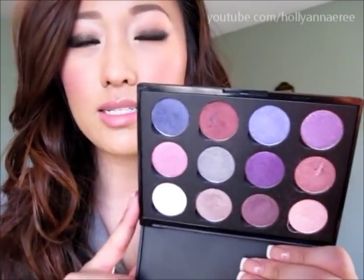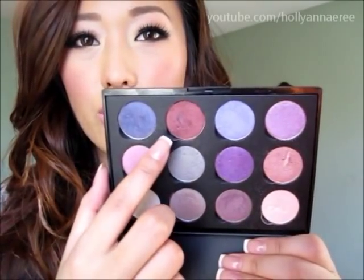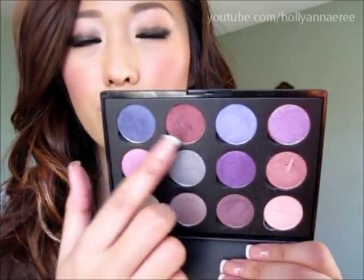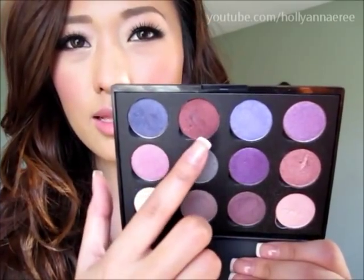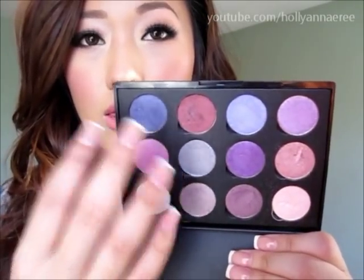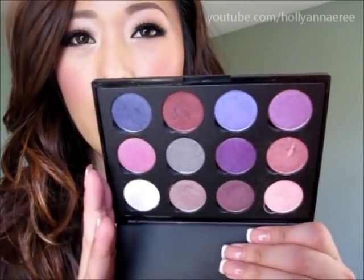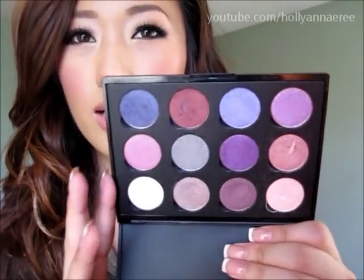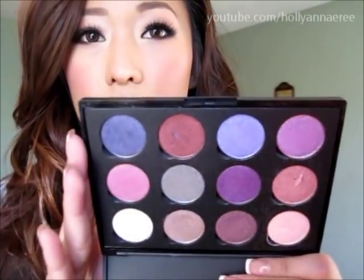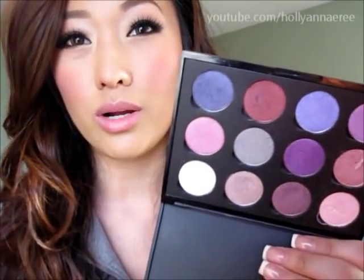I've been playing with it, and especially this cranberry color, because all of the colors are kind of on the cooler side, but this one really warms it up, and I think this is a great blending color, great for the crease. I love this color a lot, and all of these colors work together, even though I was kind of like, well, I don't know. I really do like this palette.